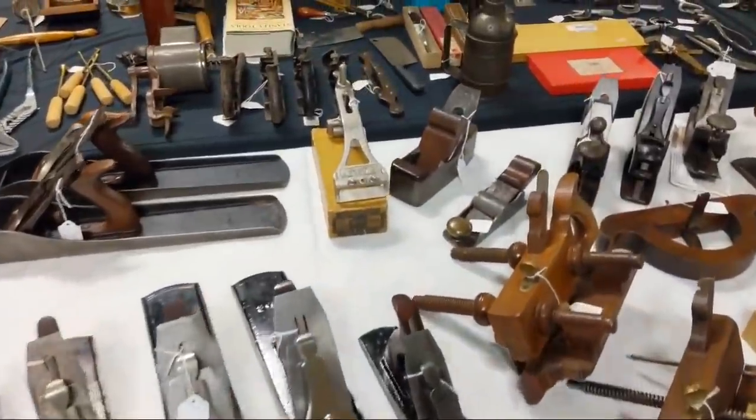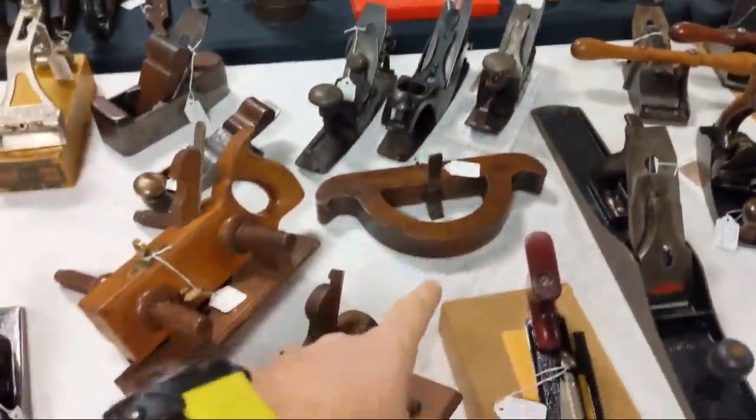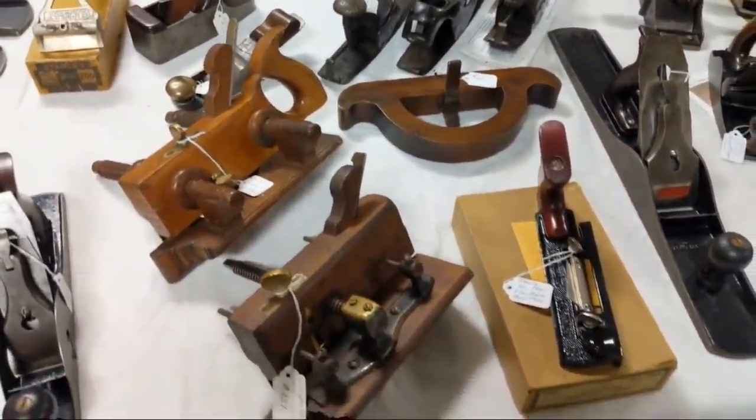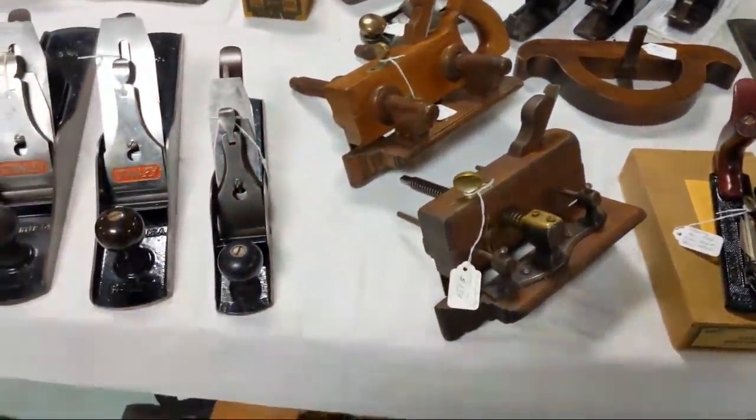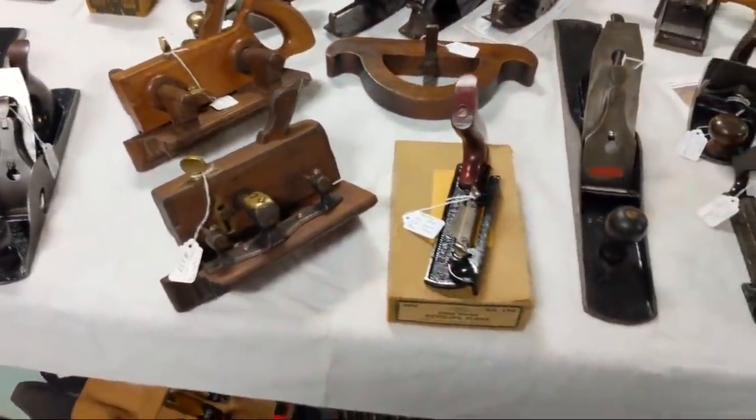A couple infills back here. A couple compass planes. Here's a router, good old hag's tooth. A couple plow planes. Old woman still like us to call it. Yeah, old hag's tooth. I was being nicer.